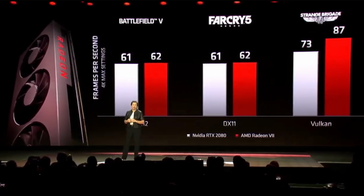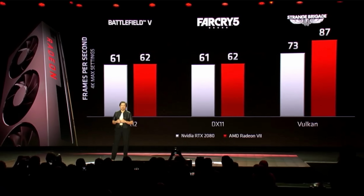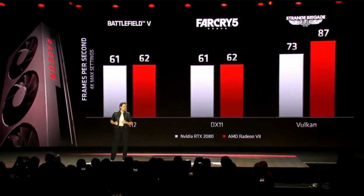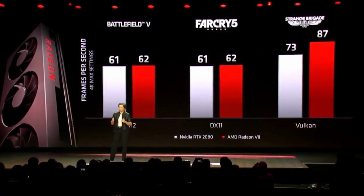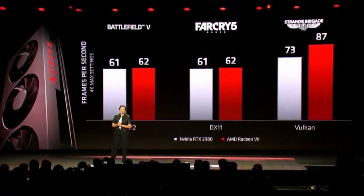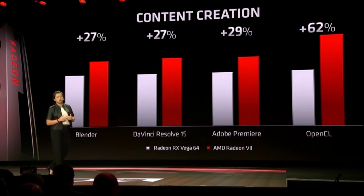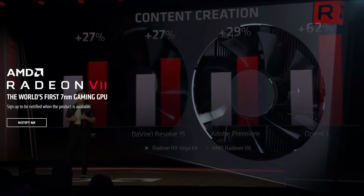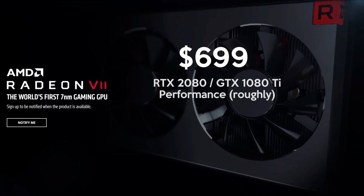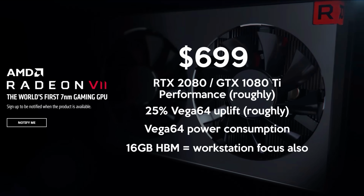Now, the most relevant slide, I think, is this one here showing the performance of the Radeon 7 GPU against the RTX 2080 in a few games in 4K. Here we can see that AMD are showing performance pretty much identical to the RTX 2080, which shows sort of where they believe it to be positioned in the market at the moment, where FPS is shown to be tied using DX11 and DX12. So the bottom line is that the Radeon 7 comes in $100 cheaper than the RTX 2080 with similar performance, but with higher power consumption that is more comparable to Vega 64.